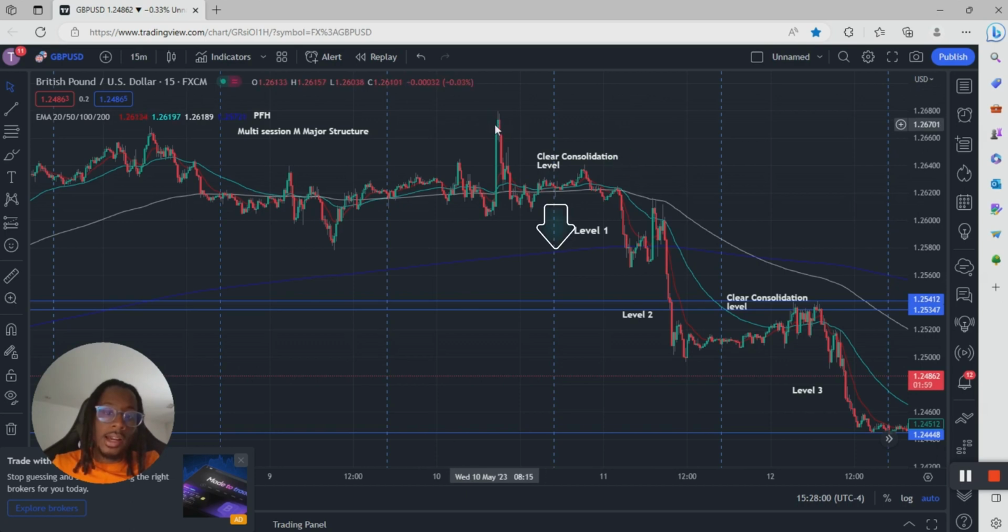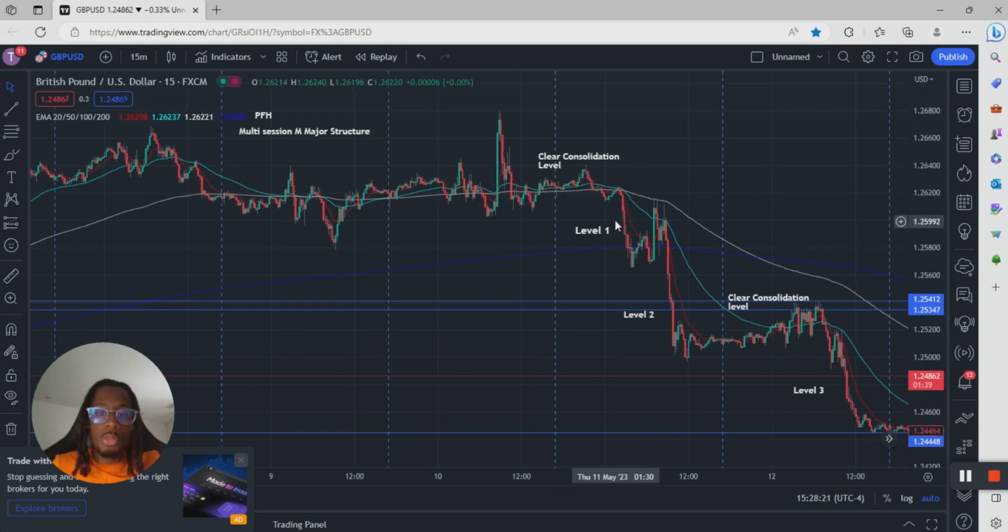So we had our peak Wednesday, May the 10th. Price falls off of the peak. Consolidation level here. Boom, break below. Normally, I would label this whole day level 1, but how the market unfolded over the next couple days, this really was 2 levels in one day. So we got our first break below this consolidation level here. There's level 1.